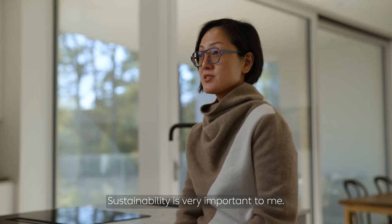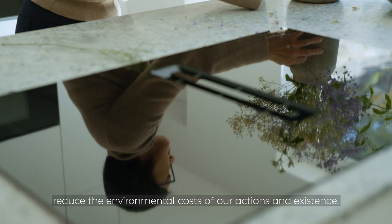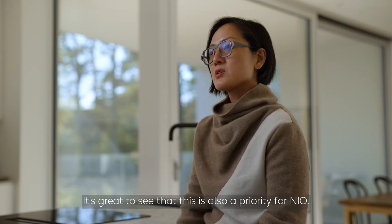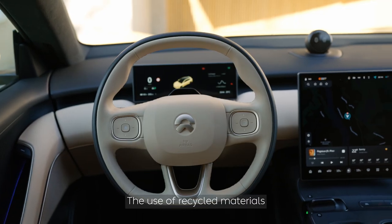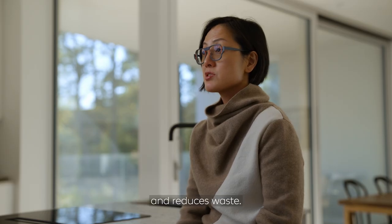Sustainability is very important to me. It is our duty to be aware of and try to reduce the environmental cost of our actions and existence. It's great to see that this is also a priority for NIO. The use of recycled materials reduces the car's impact on our world and reduces waste.